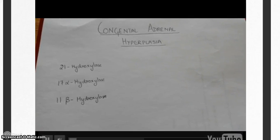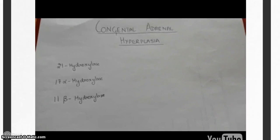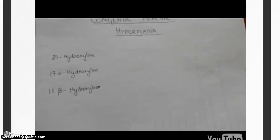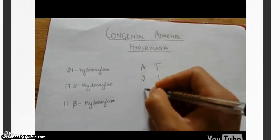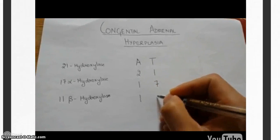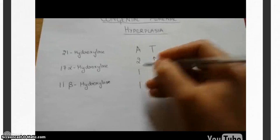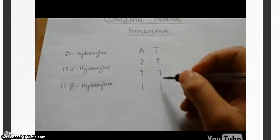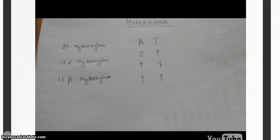Good mnemonic for congenital adrenal hyperplasia. So basically we know that there are three main enzymes that USMLE might ask you: 21 hydroxylase, 17 alpha hydroxylase, or 11 beta hydroxylase deficiencies, right? So to answer the questions, just remember this: write A for aldosterone and T for testosterone, and just write down the numbers like 21, 17, and 11. And the trick is that whichever letter has 1 underneath increases. So 21 will have increased testosterone and lower aldosterone. 17 will have higher aldosterone and lower testosterone. And 11 will have both of them high. So that will actually help you answer most of the questions.